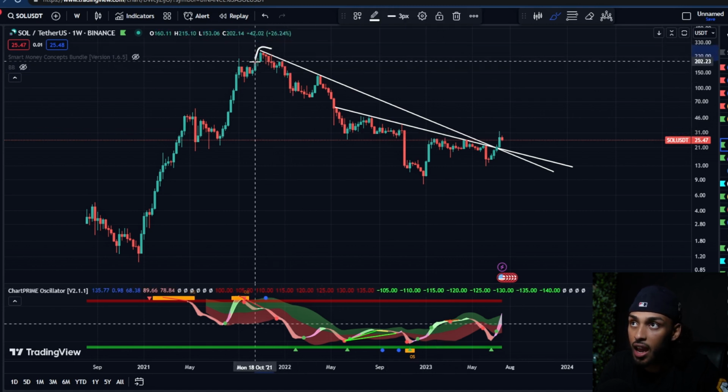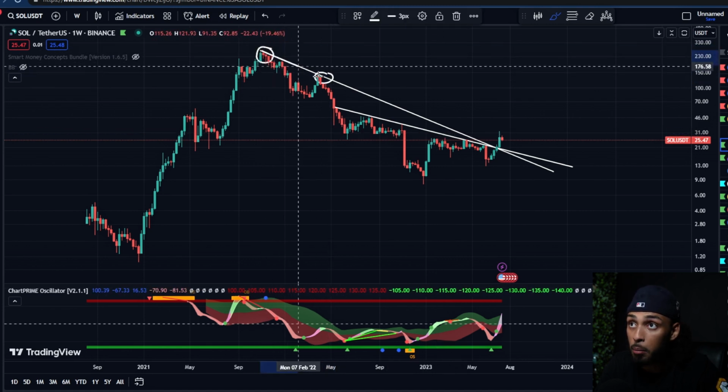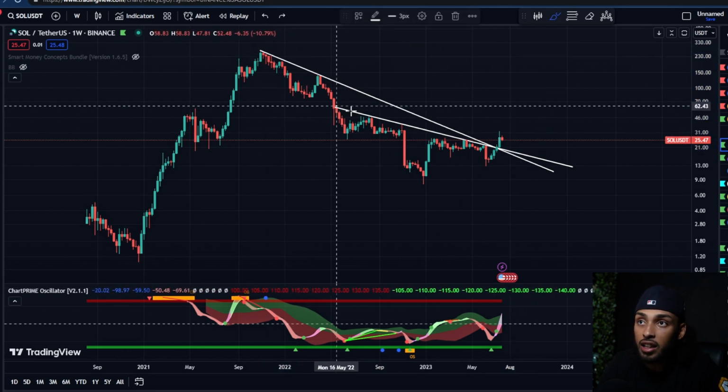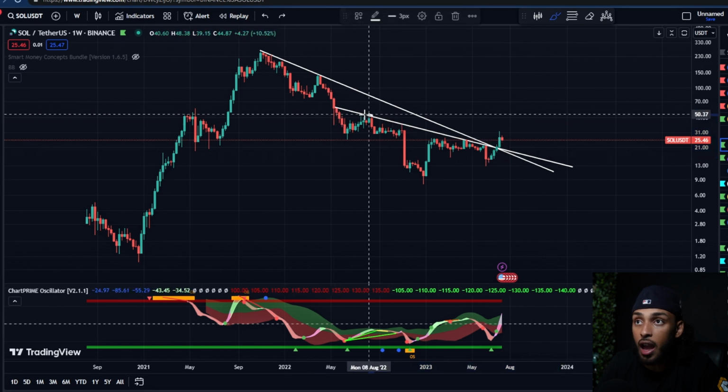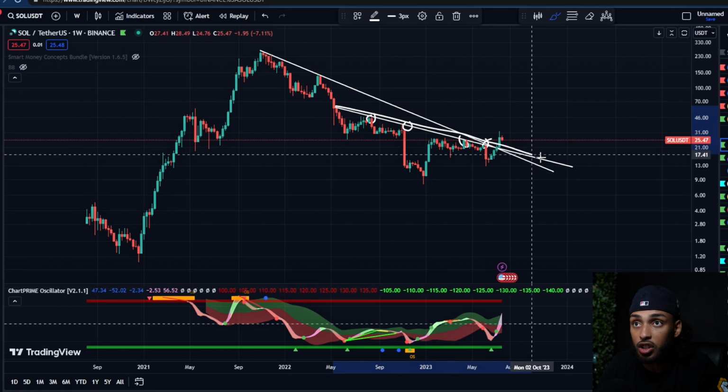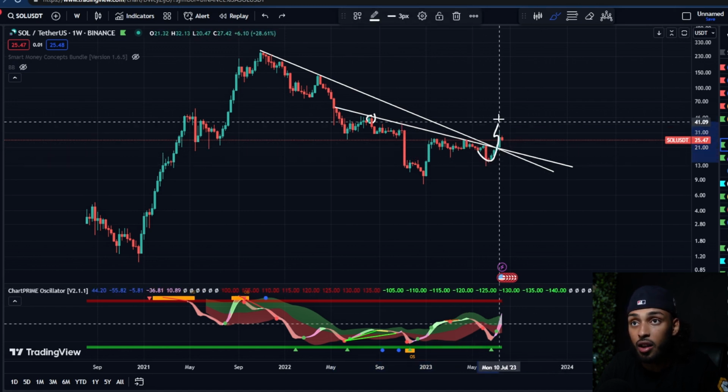As you can see here, we had, of course, the macro trend line, the bear market trend line itself, which was created off of the all-time high. And then we also had this more mid to macro trend line in which we had 1, 2, 3, 4 establishments of resistance to create this trend line, both of which we did break out of again 2 weeks ago.